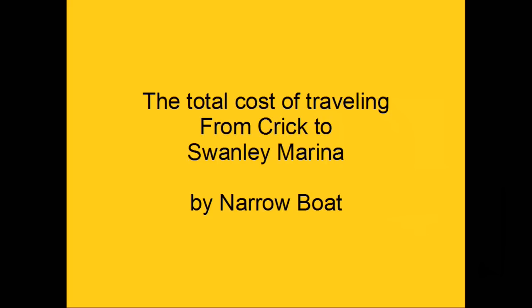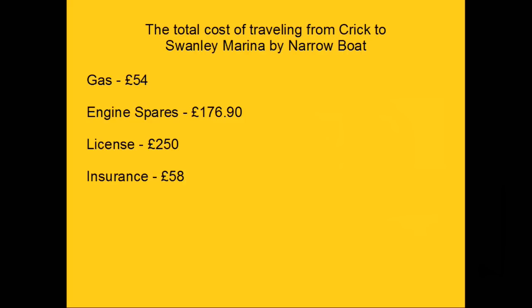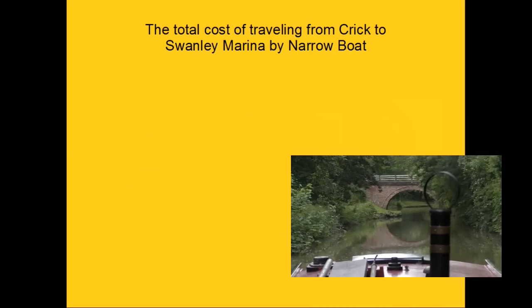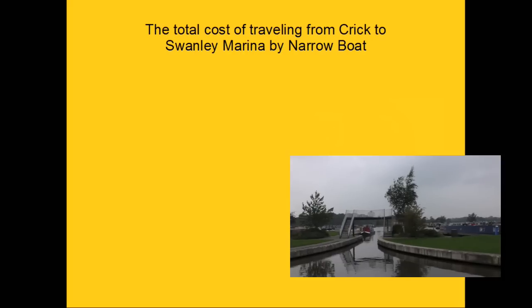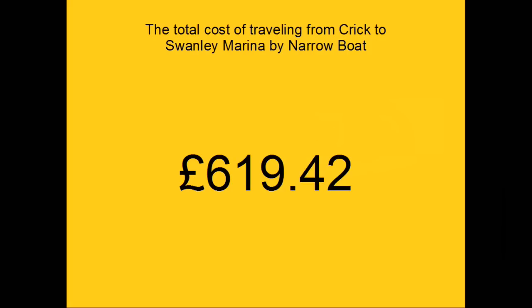So adding all that up, the £54 for the gas, £176.90 for the engine spares, £250 for 4 months licence, £58 for 4 months insurance, and a total diesel cost of £80.52, that comes to a total cost of the journey from Crick to Chester and then to Swanley Marina of £619.42.